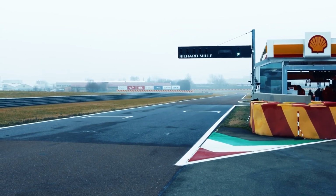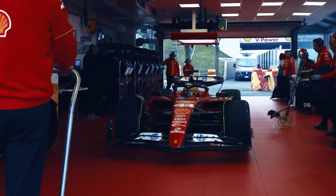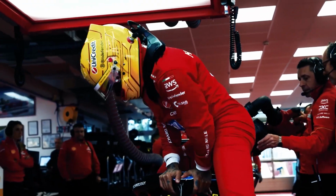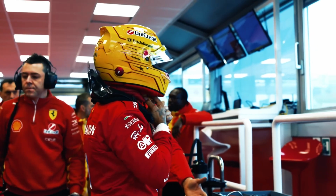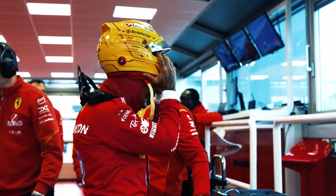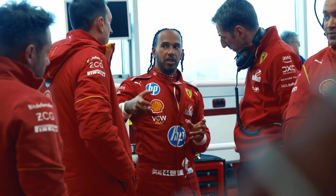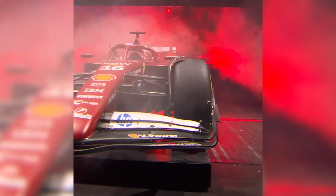The floor upgrade is just the first stage. At Silverstone, Ferrari plans to debut a completely reworked rear suspension, a no-roll concept designed to transform how the car handles fast direction changes and elevation shifts. Together, these two upgrades are expected to deliver what is effectively a B-spec car. A new SF25 built not just to compete, but to dominate.